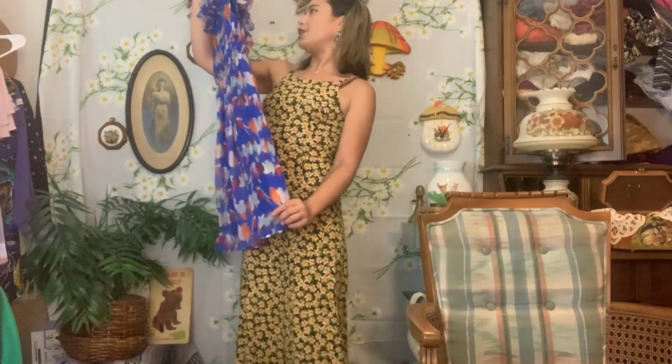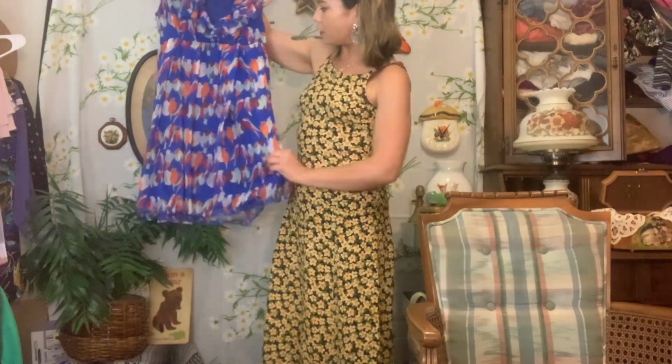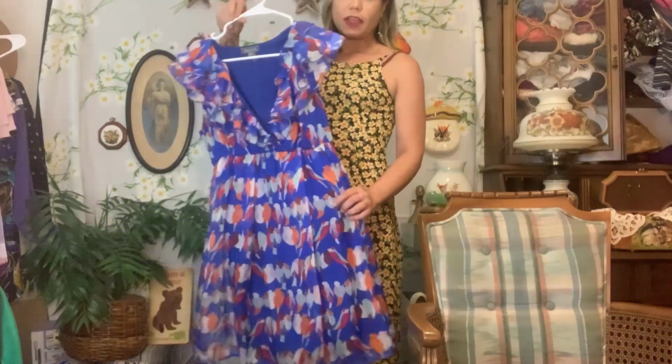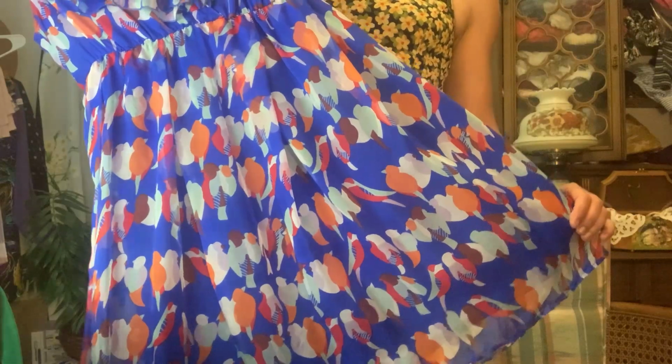This one is by Gracia, and I don't honestly have any experience with this brand, but I think just because of how cute these little birds are, it's a done deal, you know?